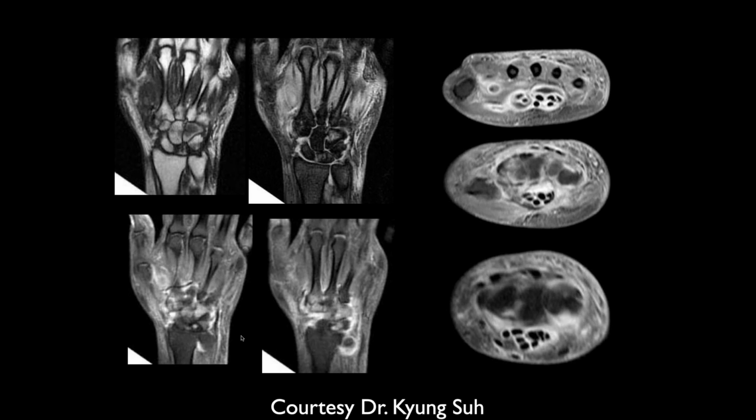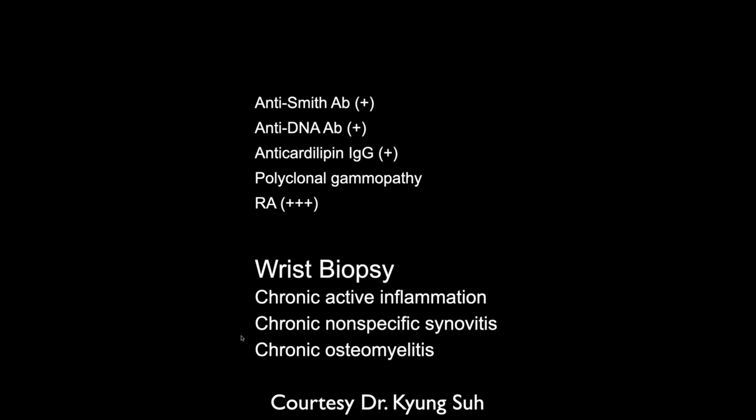But also on the bone scan, when you have something that's multifocal like that, you can think of complex regional pain syndrome. And then on MR, we're seeing a lot of diffuse synovial thickening, especially involving those flexor tendons, the flexor compartment. Yeah, and a lot of different areas of osteitis. So chronic osteomyelitis.